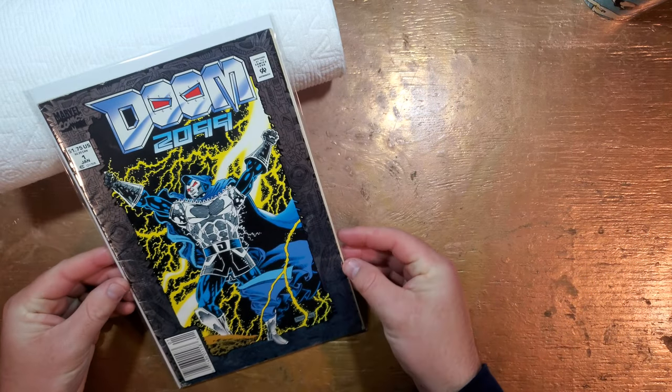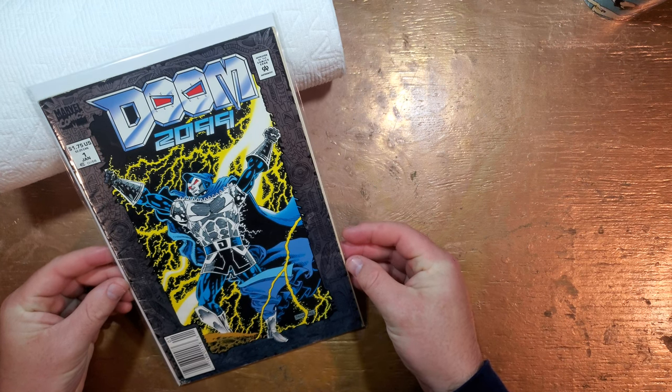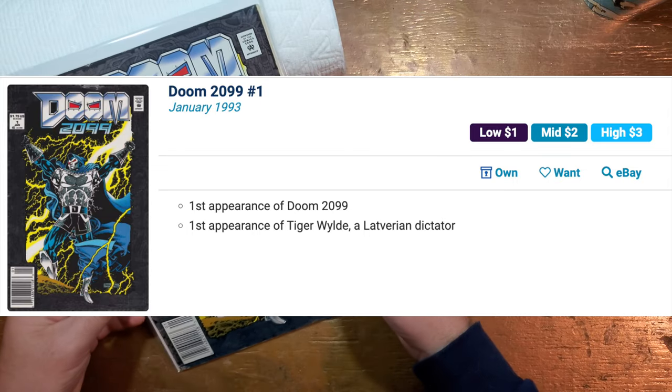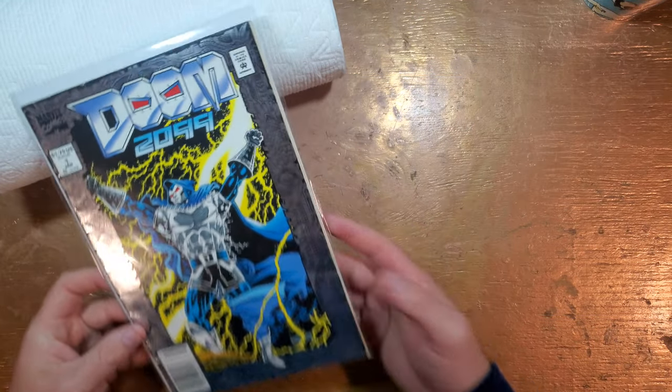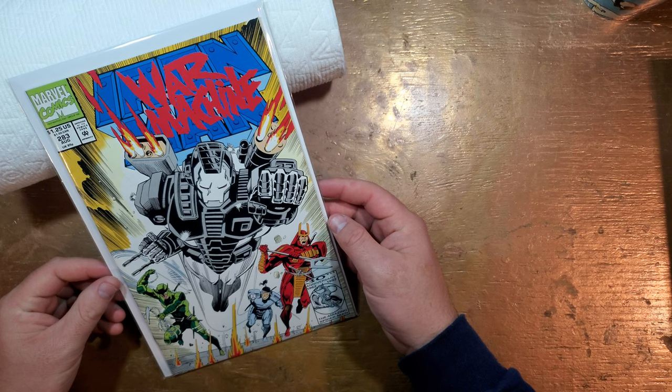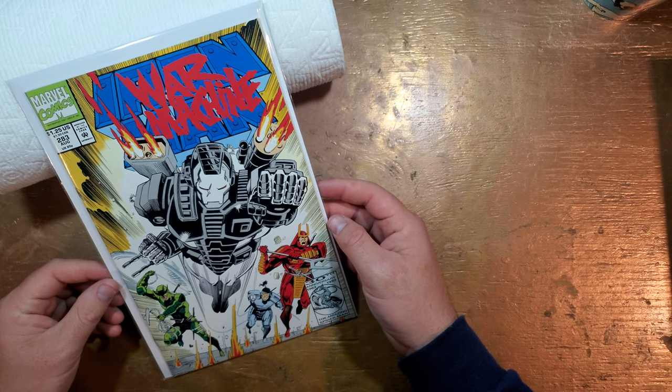Keeping it moving here. Oh, here's where we get into some of the stuff that wasn't Iron Man, like this Doom 2099. Kind of riddled with spine ticks, though, but it is newsstand. I don't know. Maybe you could sell that for a buck or two or something. Oh, a little bit more Iron Man left. Sorry. Must have got that wrong there. Actually, that's a pretty nice cover.